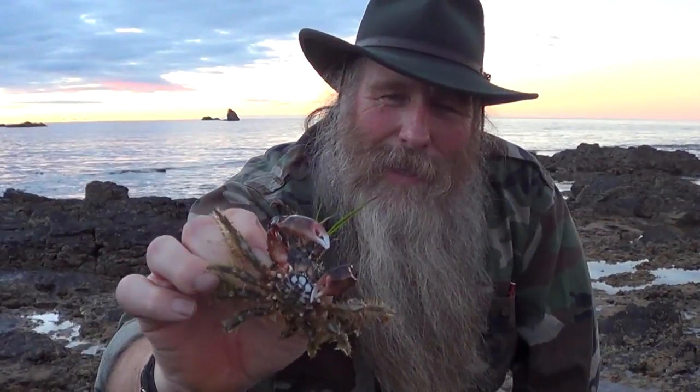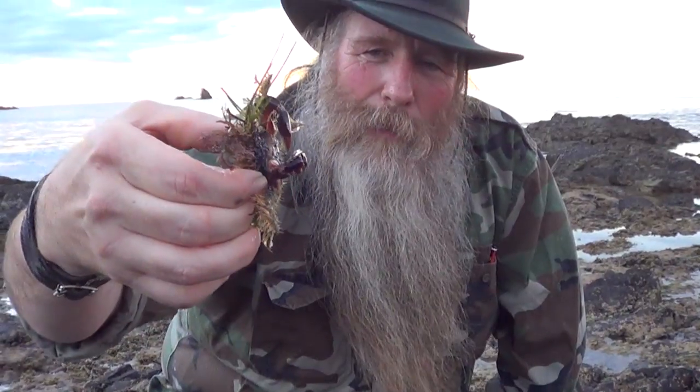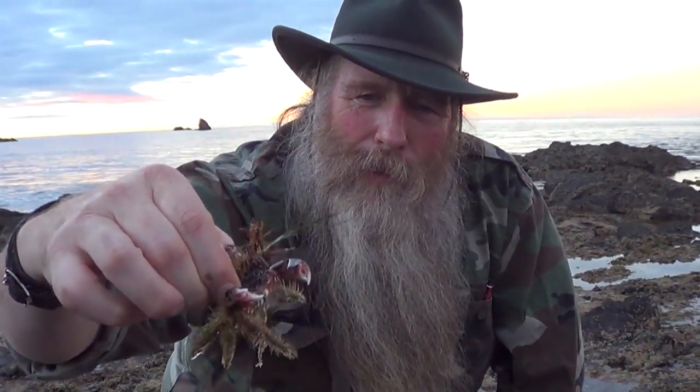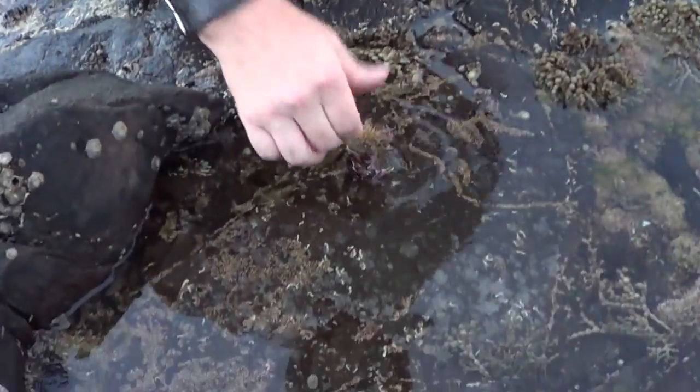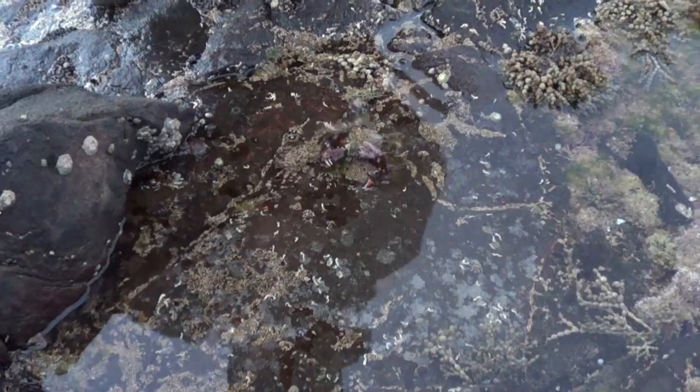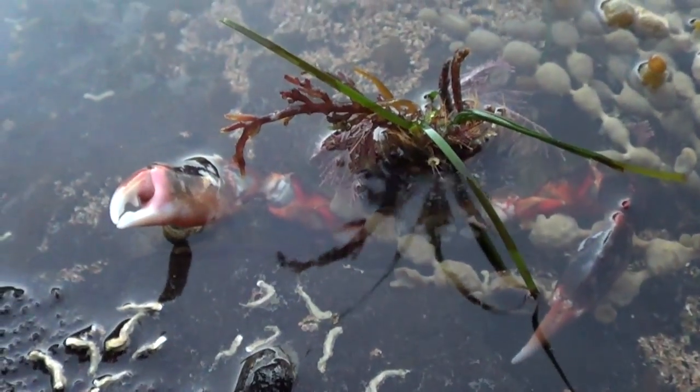He's a little bit larger than I normally see, but such a beautiful animal. Gorgeous. I'm going to pop him down before he nips me. Here you go, little fella. He's got me. He's down like that. It just looks like a lump of seaweed in the rock pool.